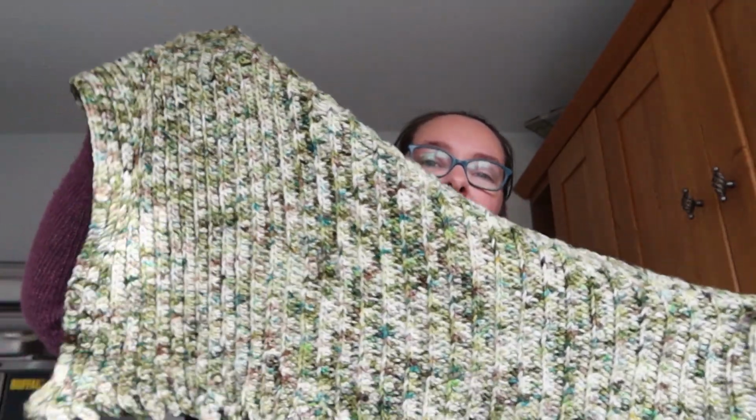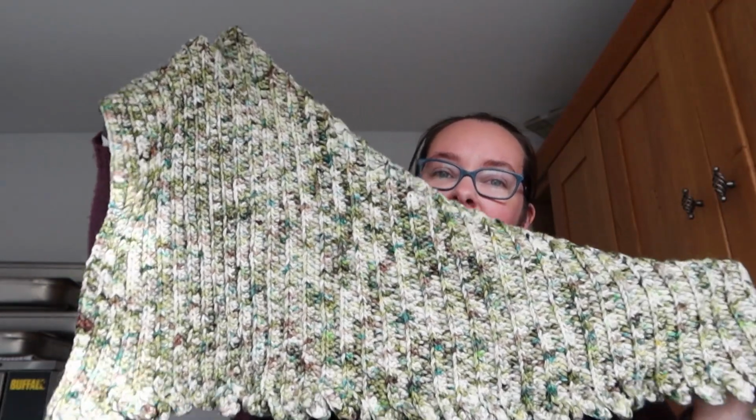Tom has already earmarked it to have for himself once I no longer need it as a sample, because he thinks it looks really, really cosy. And to be fair, it is. It's a DK shawl. But yeah, I haven't blocked it. I've not needed it for a show yet, so I need to stick it in to block.